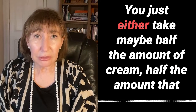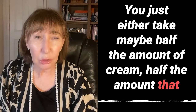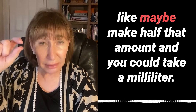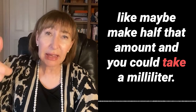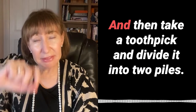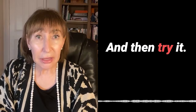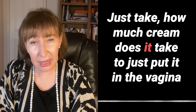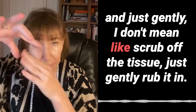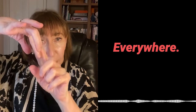You just take maybe half the amount of cream that you would put in when you put in the blob, which would be 1 milliliter, so maybe make it half that amount. You could take a milliliter and just press it onto a plate and then take a toothpick and divide it into 2 piles and then try it. Just take how much cream it takes to put in the vagina and just gently, I don't mean rub off the tissue, just gently rub it in everywhere.